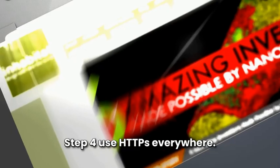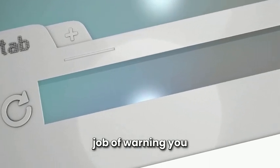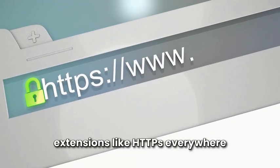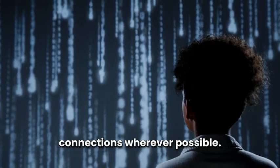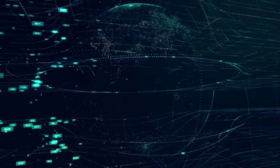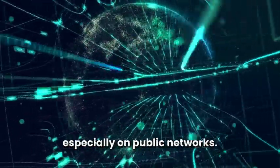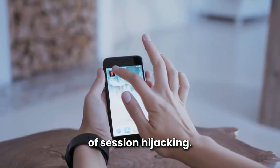Step 4. Use HTTPS everywhere. Modern browsers do a decent job of warning you when a site isn't secure, but you can also install browser extensions like HTTPS Everywhere that force sites to use encrypted connections wherever possible. It's an added layer. Step 5. Log out of accounts when you're done. Don't leave sessions open, especially on public networks. Logging out reduces the risk of session hijacking.